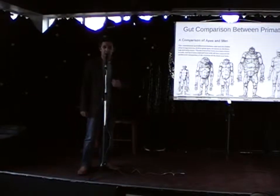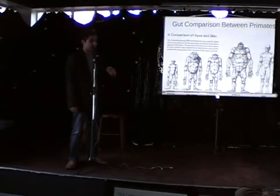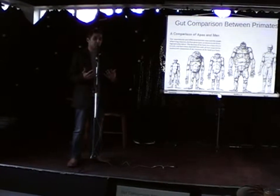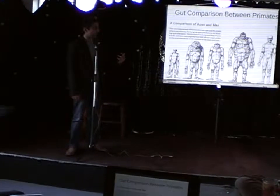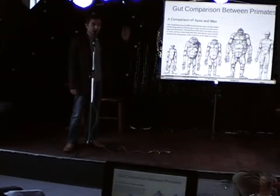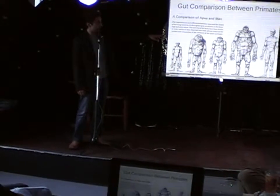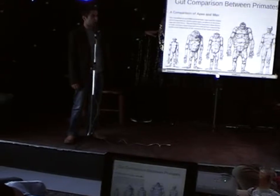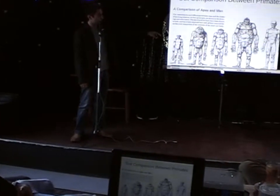Human beings, what made us human essentially was the ability to use fire and basically gain more nutrients out of meat and other plant materials. This allowed our guts to shrink and our brains to increase, but like I said earlier on with Kleiber's law, it doesn't really matter what caused our brains to increase and our guts to shrink. It had to follow Kleiber's law.